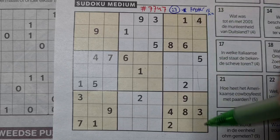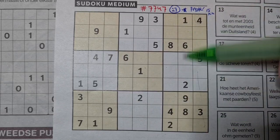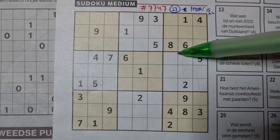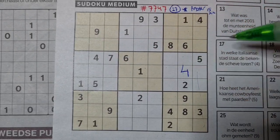We have a 4 in this column, last column, a 4 in that column, so the column between. The only 2 places left for the 4 should be here or there. We have a 4 in this row, no 4 there. 4 should be there.